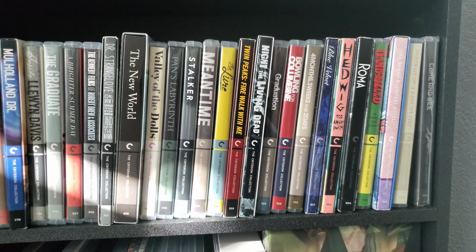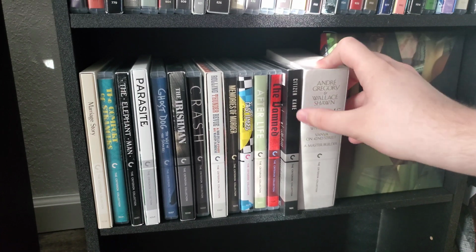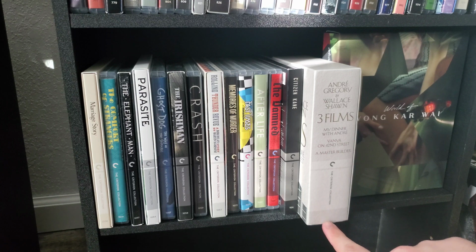Alright, we are going to head down to the final row of titles. I apologize if the angle is kind of awkward, but we're pointing down towards this last row. As you can see at the end, I have the World of Wong Kar-wai box set here. Almost running out of room, I'm going to have to move that down to the bottom shelf. And then I have another box set that I put here at the end because it doesn't have a spine number.